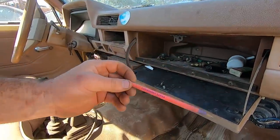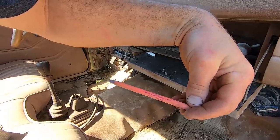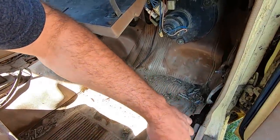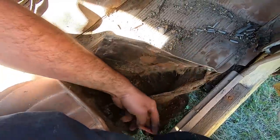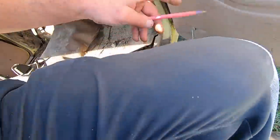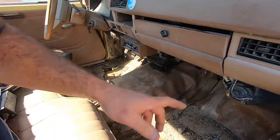What's it say on the pin? Valley City State, courtesy of Farmers Merchants Bank. Oh, this floorboard's equally, oh my gosh. Hey, another pin. Oh, she's on the floor. It's got a little four cylinder in it.